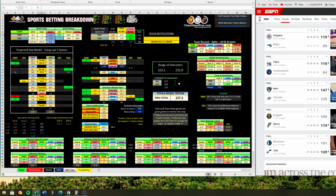Now, people might lean OKC just because of how bad Brooklyn's been playing, but I'm more interested in the total here. So with 70% of the games going over, we've already got it at 226. Here we have it at 227, and we have a range of outcomes from 223 to about 230. So this opened up and it's at 230. So if you're looking at the range of outcomes, this might lean you down to the under. But with 70% of the games going over, maybe this is a game you want to look into a little further.